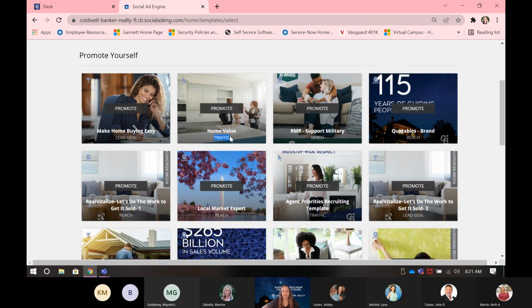A traffic campaign is to get traffic from one place to another, so to gain traffic either to your website or to your Facebook page. A reach campaign is just to reach individuals that maybe haven't liked or shared your business Facebook page. So it's to reach individuals that you potentially could not reach without running this campaign.